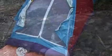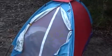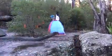This is my friend's tent. It's a one-man tent. She's already had a snooze in it. And as I said before, we put our tents up in the rain again, and it seems to have kept her dry. And I'll video our campsite from here.